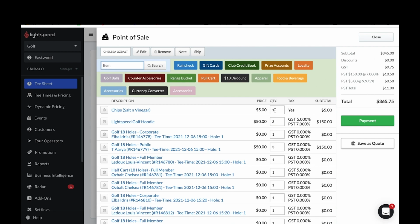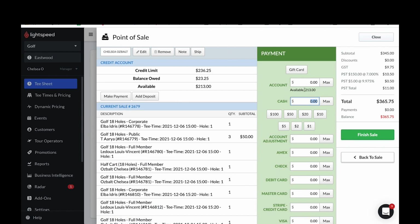Really, you're in the sales screen, so you're able to add any items that you want while you're in here. It's just to make sure that the reservations get marked as arrived and as paid on the tee sheet. So we'll go ahead and click payment. You can see that I don't have enough to cover the entire balance, but I can still click max and it'll give me my balance.